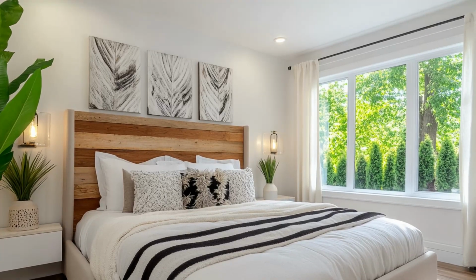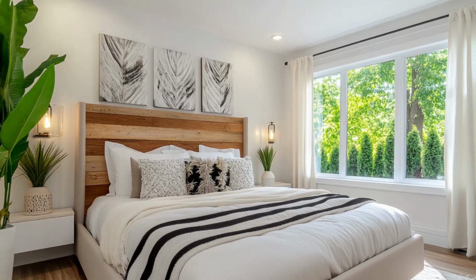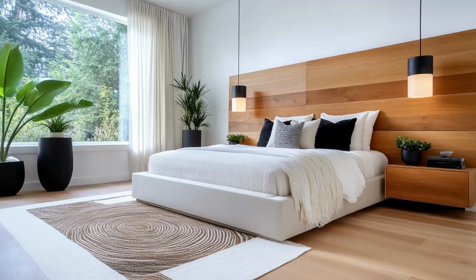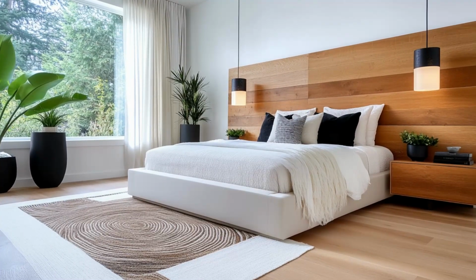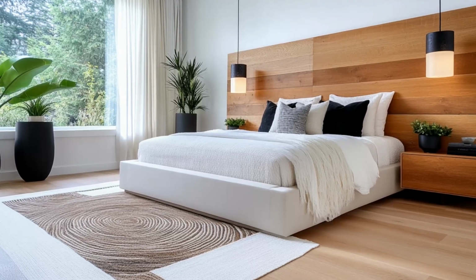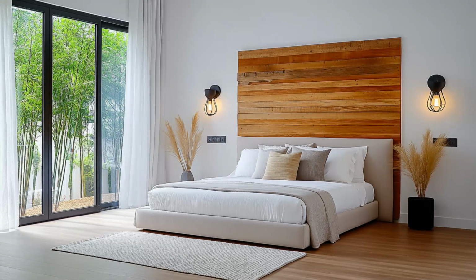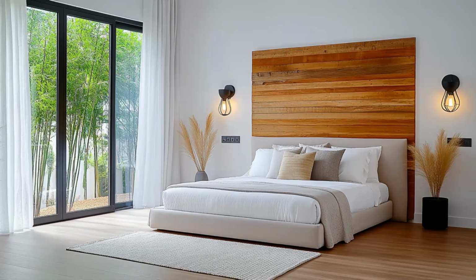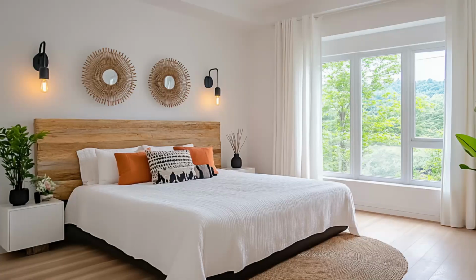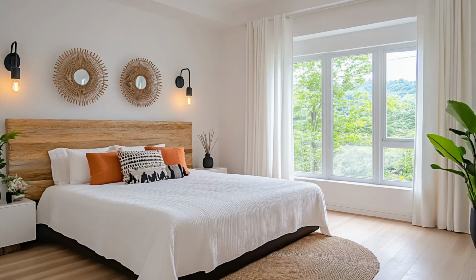A modern contemporary farmhouse is not just about communal spaces, it also prioritizes rest and relaxation. Bedrooms are designed to be peaceful retreats, embracing simplicity and comfort. Neutral tones, natural fiber textiles, and statement headboards crafted from reclaimed wood create an atmosphere of warmth and tranquility. Large windows invite natural light, while soft linen curtains add an airy touch. Thoughtfully placed lighting, including sconces and pendant lamps, enhances the cozy ambience, ensuring that the bedroom is a sanctuary where modern luxury meets timeless charm.